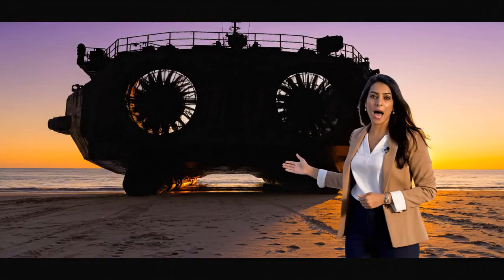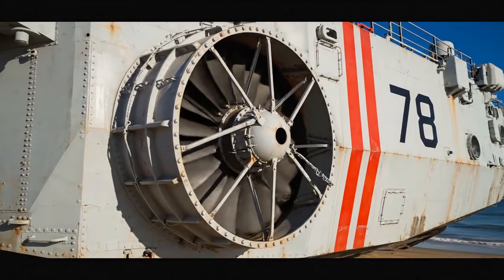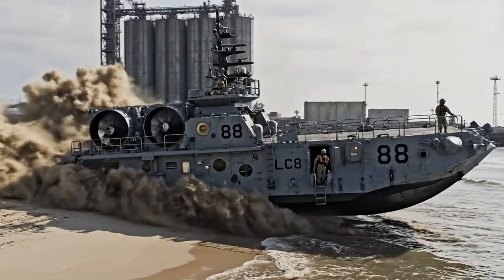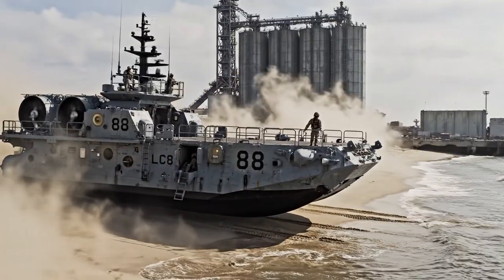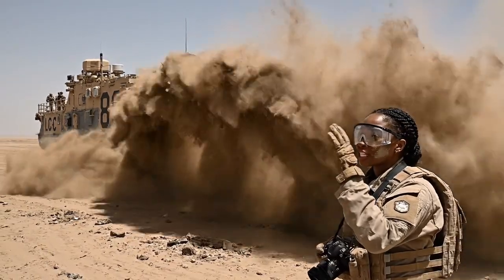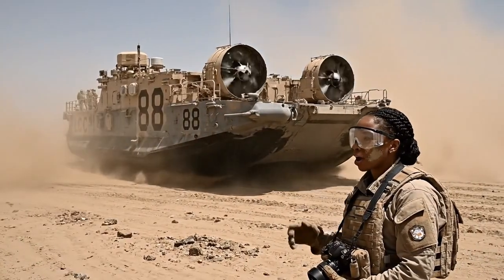The source of its power, these massive ducted fans, are the powerful machinery driving the LCAC across land and sea. As LCAC 88 slides onto the beach near the industrial silos, the sheer power of the craft is evident. The LCAC 88 is pivoting now. The powerful fans create these intense brownout conditions.